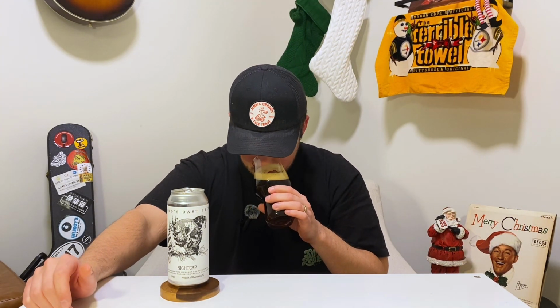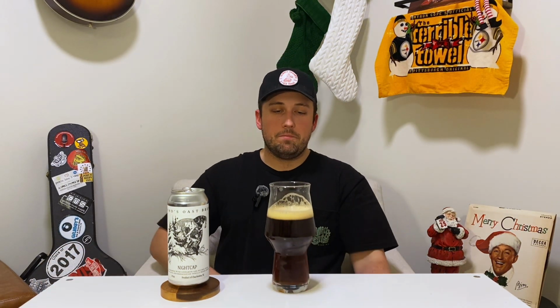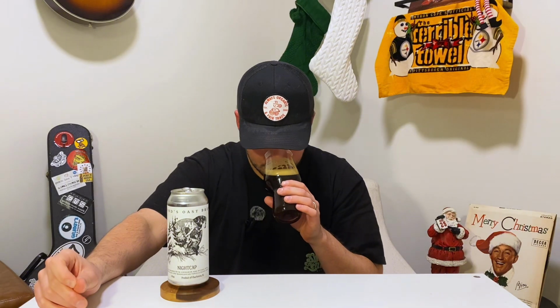Yeah, super chocolatey. There's like this salted caramel thing going on too. I get big toffee, probably from the malt. The malts are helping out with that too. This beer is super chocolatey, like a cocoa powder kind of chocolate. But yeah, there's this big salted caramel thing going on. As far as the spices go, I'm not getting a lot of cinnamon or nutmeg. Wish I got a little bit more in the nose. Maybe we'll get a little more on the taste. Hopefully.